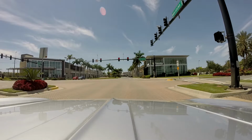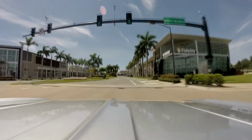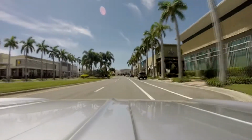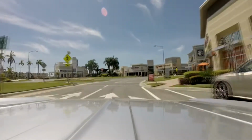This old Firebird is an absolute blast and a pleasure to drive. The suspension and steering have been modernized so it stays well planted through the twisties. Fully functioning air conditioning makes the ride even better, as it's kind of a necessity here in Florida.